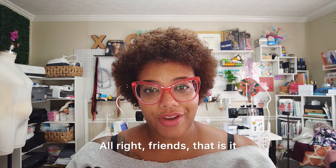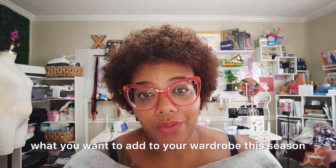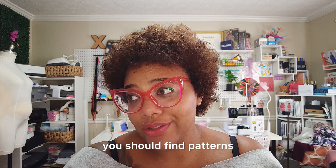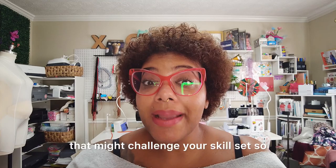All right, friends, that is it. That is all I have for our plus size fall wardrobe additions, okay? So as you're deciding what you want to add to your wardrobe this season, don't fall victim to people saying, oh, you should find patterns that are flattering. Dopamine sews, friends. Make things that make you feel beautiful. Make things that make you feel amazing. Make things that might challenge your skill set so that you can learn something a little new, okay?